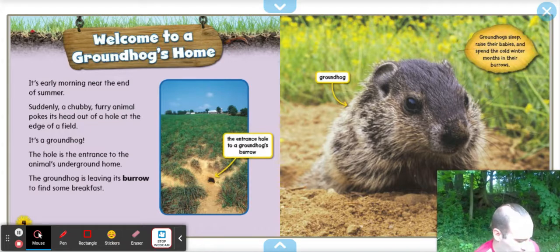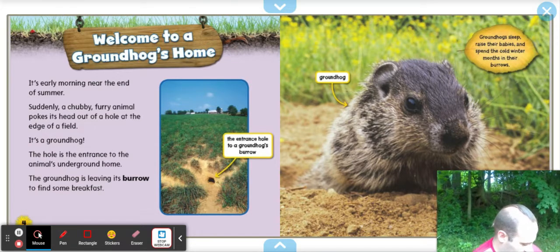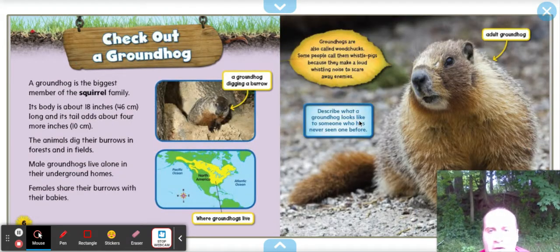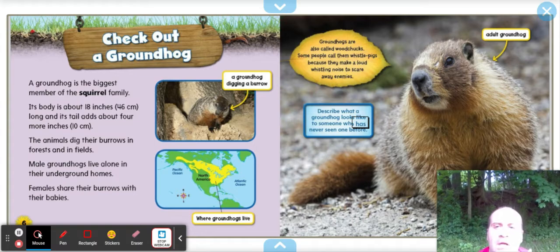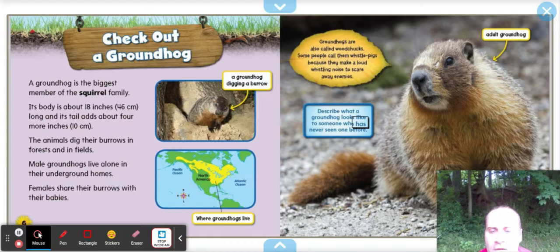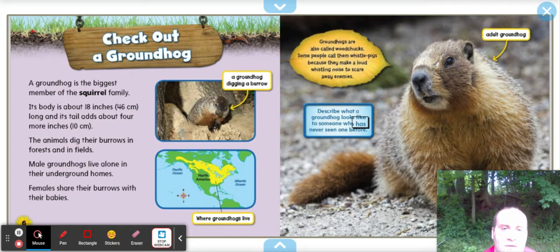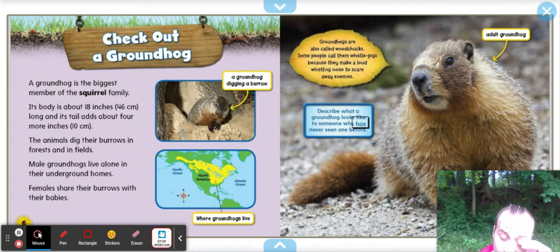Groundhogs sleep, raise their babies, and spend the cold winter months in their burrows. There's a lot of activity happening there. Check out a groundhog. A groundhog is the biggest member of the squirrel family. Its body is about 18 inches long, and its tail adds about 4 more inches. The animals dig their burrows in forests and in fields. Male groundhogs live alone in their underground homes. Females share their burrows with their babies. That's an interesting fact. A groundhog digging a burrow. That's where groundhogs live. You can see them mostly in North America.